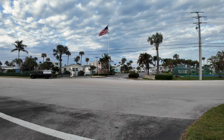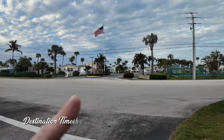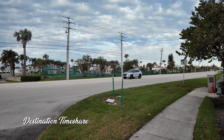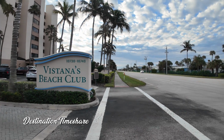All right, so here we are, outside pretty much at the main entrance of Vistana Beach Club. This here is A1A, fairly busy, but not busy enough that you really can't turn left out of here. Sometimes during the day it is fairly busy though. Quite a bit of cars going up and down here. So just be careful if you have to turn left. Don't want any accidents happening here at the main entrance.